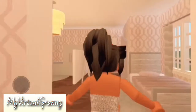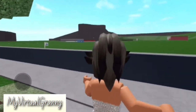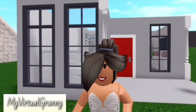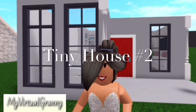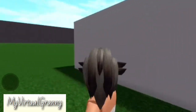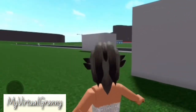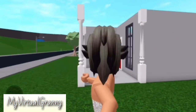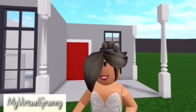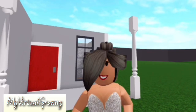Okay, let's go check out tiny house number 2. Okay, here's tiny house number 2. This house was built by Garen. Thank you, Garen. Let's check around back here. Now remember, guys, we only had 10 minutes and $10,000. And he did not run out of time, but he did run out of $10,000. Okay. Now let's go check inside and see what he has done.